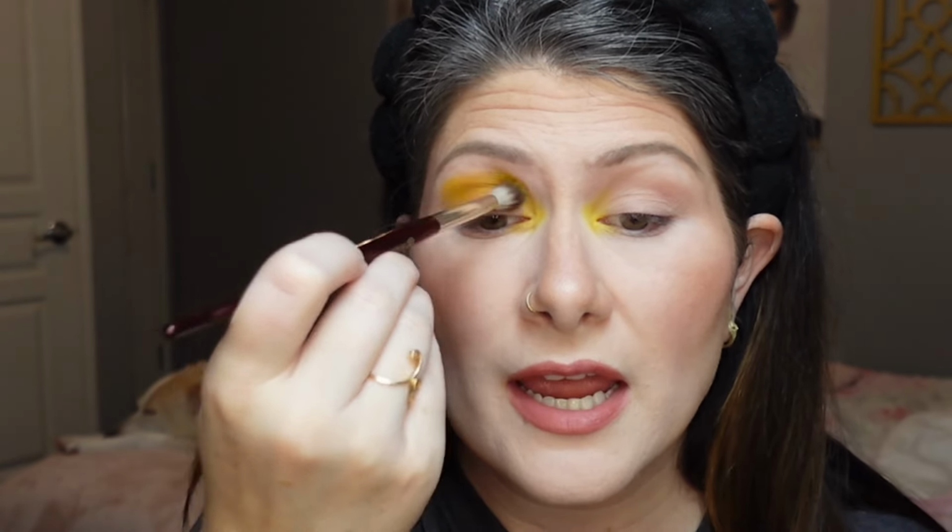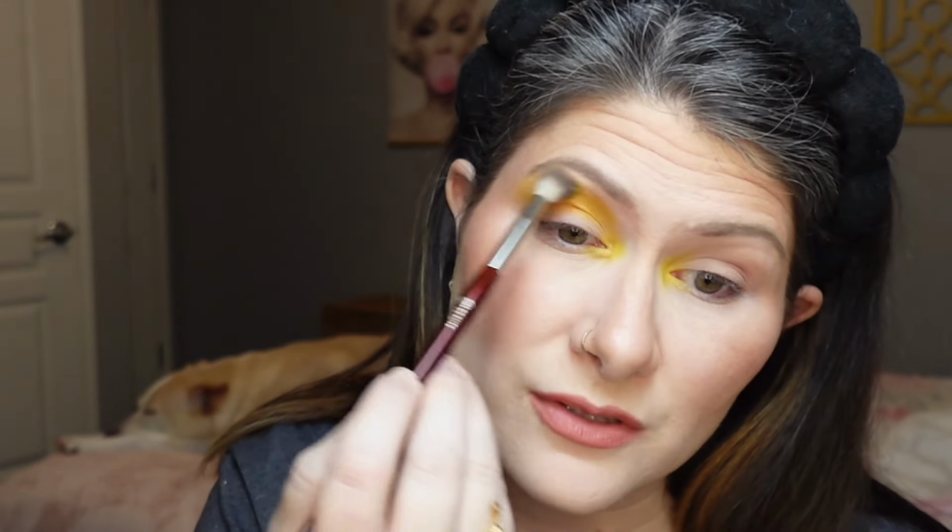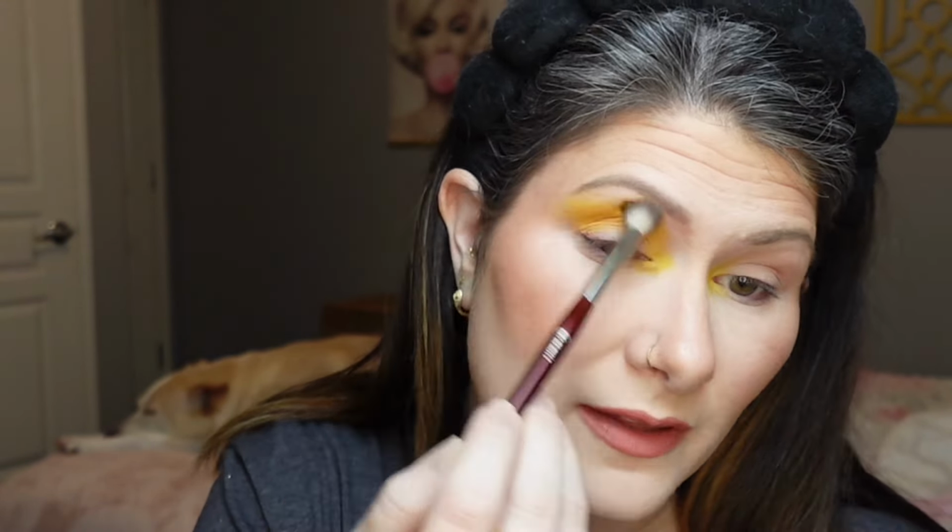I'm going to bring it over to the outer corner, but I don't want to bring it down too far into the outer corner, and I don't want to bring it too far towards the inner corner either, because I do want to go back with that first shade and kind of blend it into this one. But this is what we're going for so far. That is so pretty, so vibrant. I'm loving these shades so far.